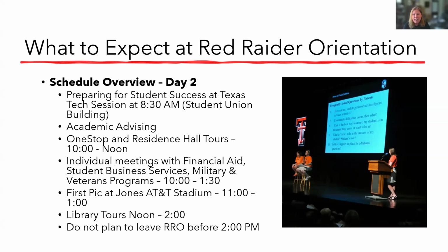And then students and families will head out to the various colleges for academic advising. Know that that academic advising experience will look different for each college, but you will be able to go with your student over to those areas. We'll also have the One Stop, which is a place where you can stop and ask your last minute questions. Our office will be there, Parent and Family Relations, along with the Texas Tech Parents Association, and some others. And this is also the time where you can schedule individual meetings to meet with financial aid, student business services, and military and veterans programs.